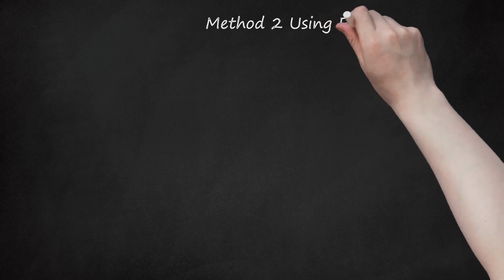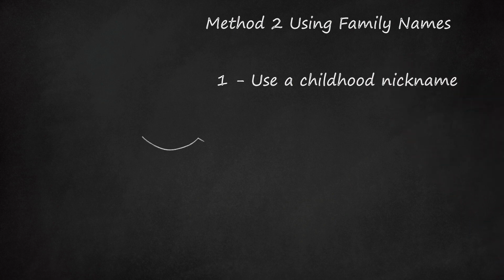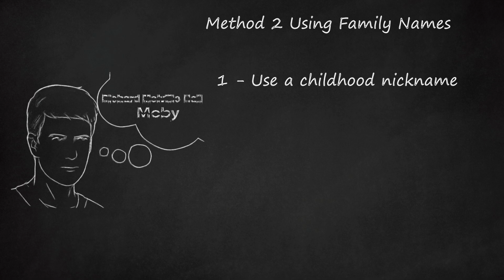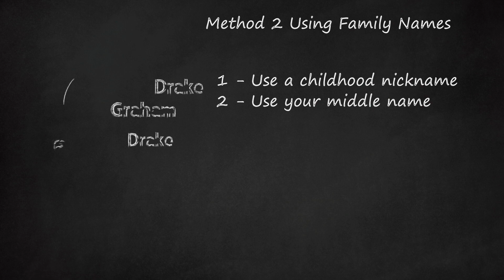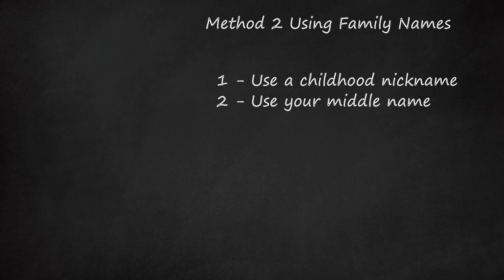Method 2. Using family names. 1. Use a childhood nickname. You may have been called something other than your real name throughout childhood, and this nickname might be useful as a stage name. For example, Richard Melville Hall was nicknamed Moby by his parents, and he uses this as his stage name. 2. Use your middle name. Go with a singular name that is just your middle name, such as the rapper Drake, whose real name is Aubrey Drake Graham. Similarly, Angelina Jolie Voight dropped her last name, moving her middle name to the surname position.